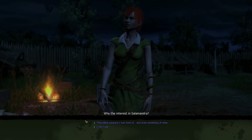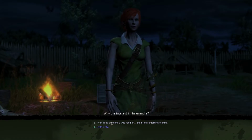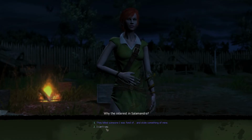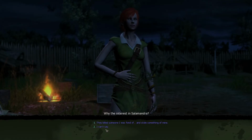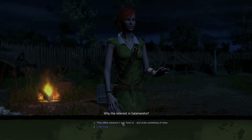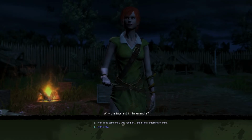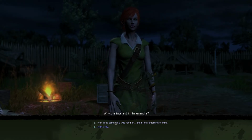Okay, well, they killed someone I was fond of and stole something of mine, and I can't say. Well, I feel like I can trust her. I'm usually made a fool of, but I feel like I can trust her. I'm gonna let her know what's going on. I mean, I'm still being pretty vague here.